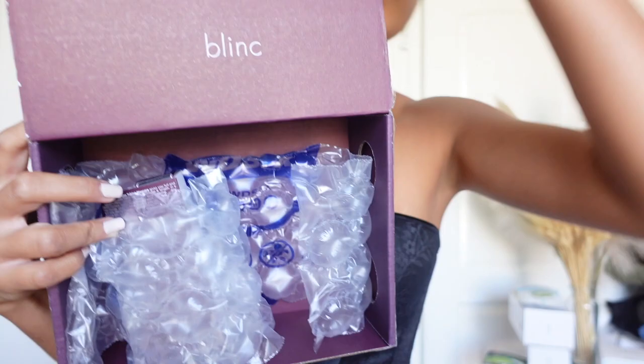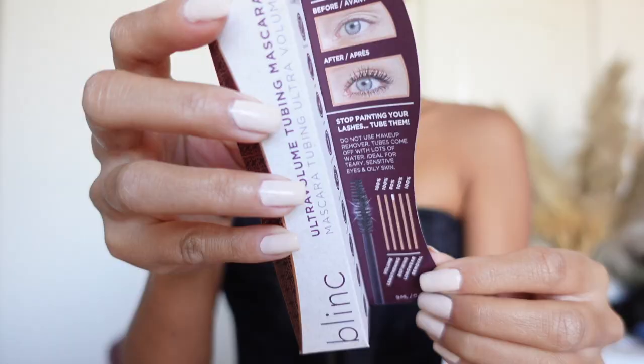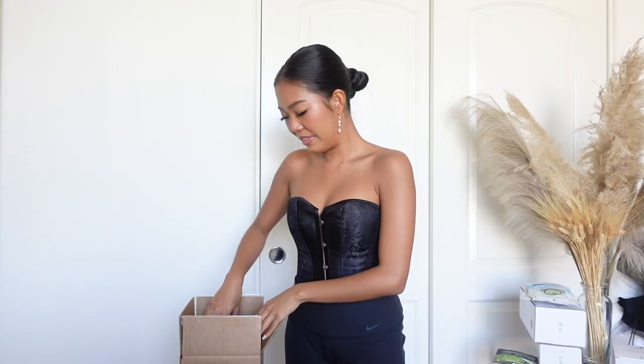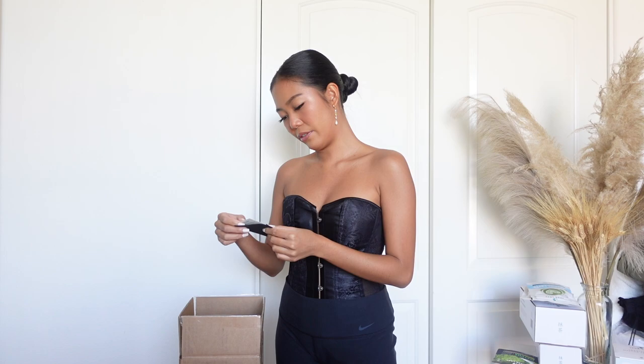Also, I read that perfectly. Ultra volume tubing mascara. I feel like the only mascara that works for me is waterproof, so I'm hoping that this is waterproof.